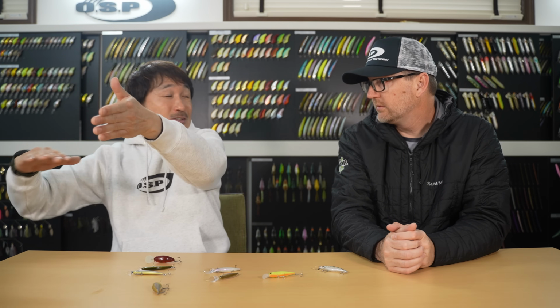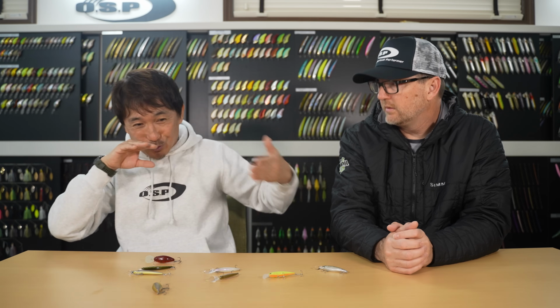Sometimes when sight fishing, we see bass there and cast in front of the bass. It's a pretty popular technique in Japan. Sight fishing with a shad plug: we see the bass and cast just in front of the mouth, not only one time, maybe 3 times, 5 times, 10 times. Finally they get angry and eat it, or it gets so close that they get it.